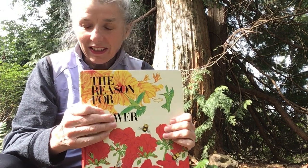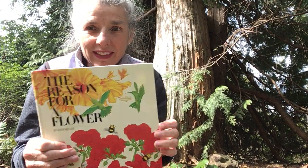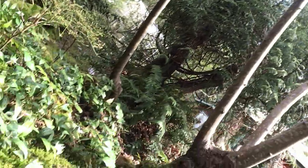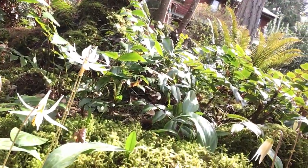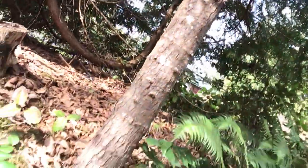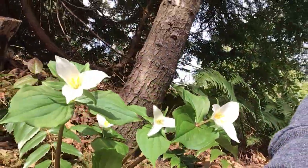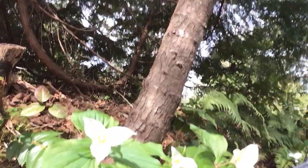What I'm going to do now is I'm going to show you a few of the flowers in my garden. Let's go. Let's see, I can do this way. These beautiful plants are called fawn lilies. And then I'm going to zip you over here quickly. And these are trilliums. Aren't those just gorgeous?